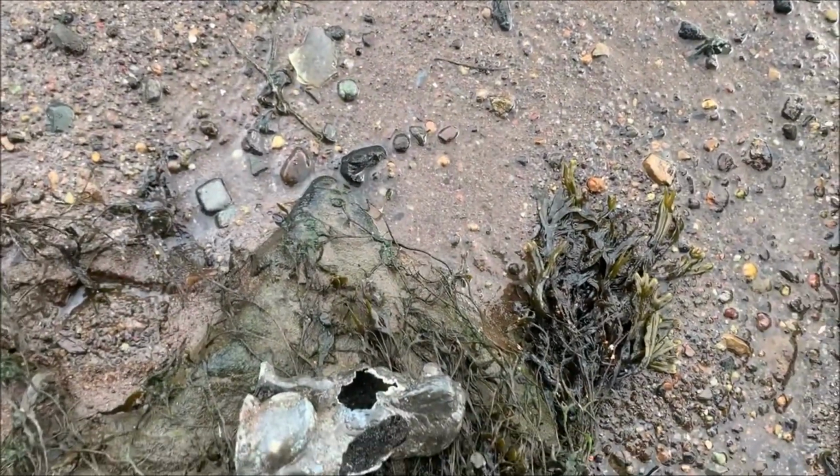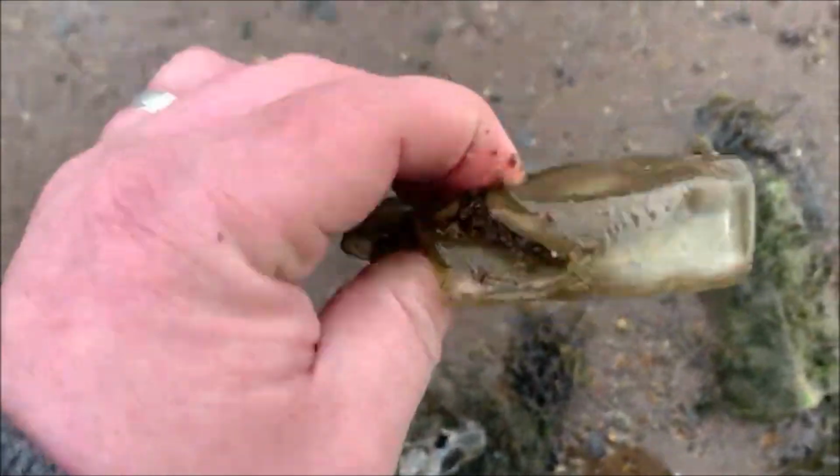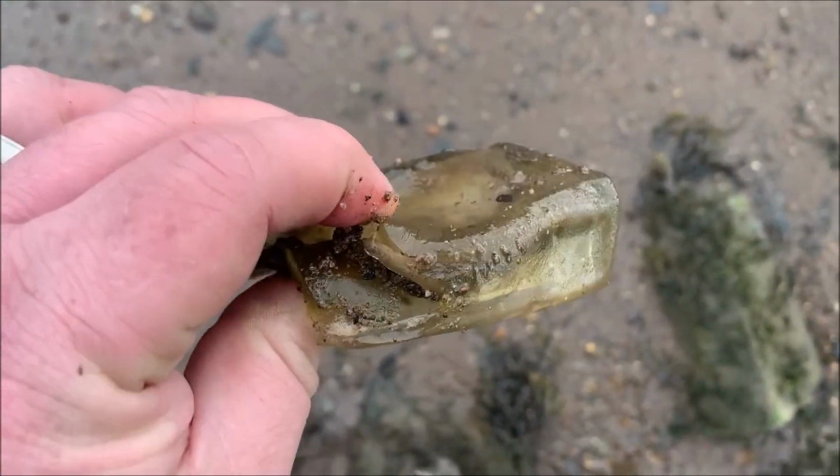Look at that. See what I like about that? It's quite a common bottle. California fig syrup, but it's actually melted. It's been in a fire.